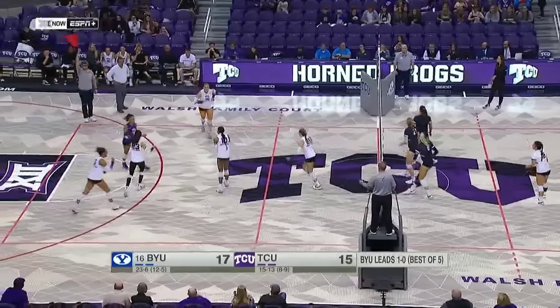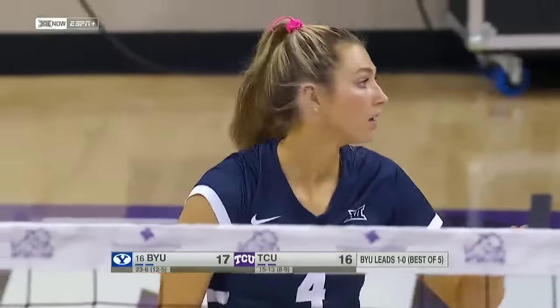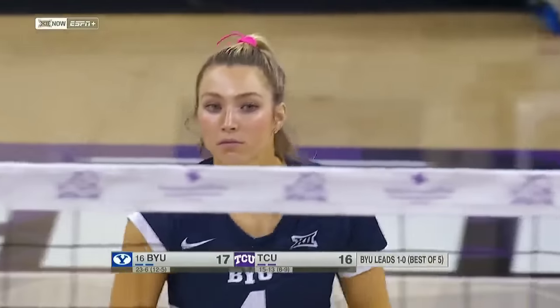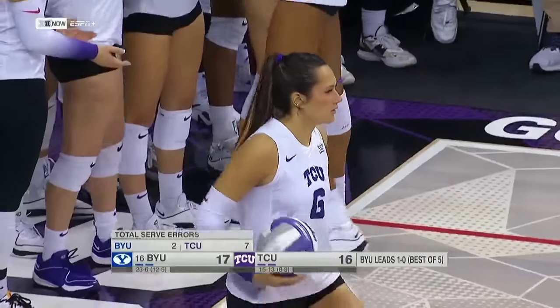Anna Billiter with the serve, serves it long. Service error on the Cougars. That's their third. Seven service errors by TCU. BYU doing a little bit better job at the service line. So far, they've also got three aces. It's kind of been the difference of the match so far, as you see the service errors. Seven on the Frogs.